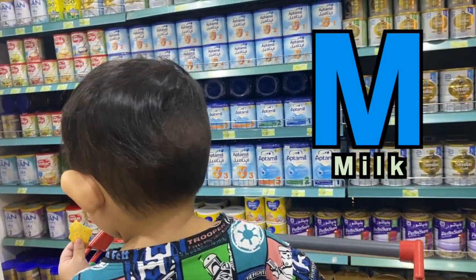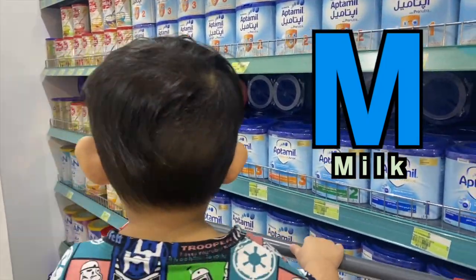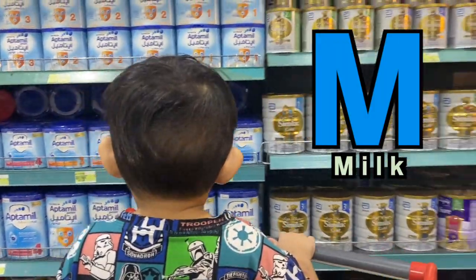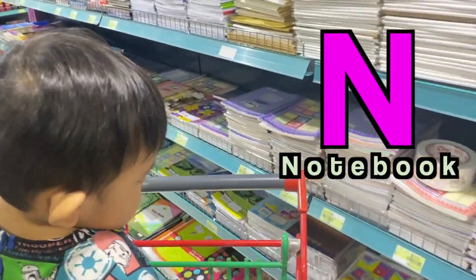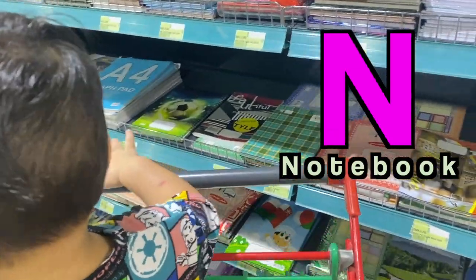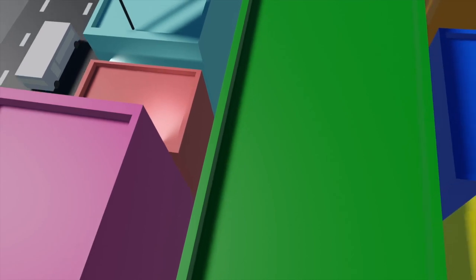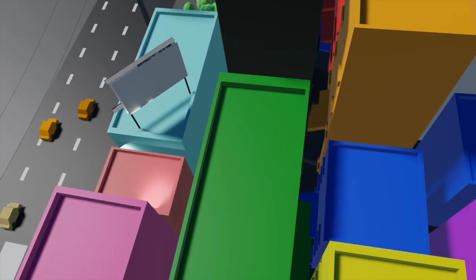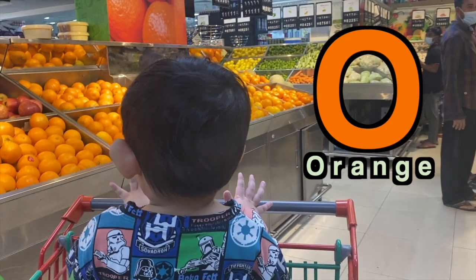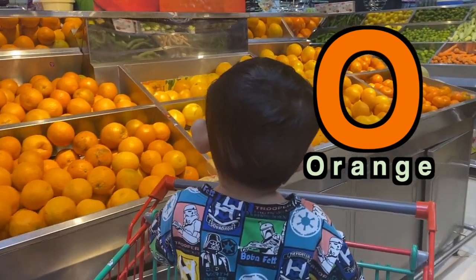M is for milk. Milk. N is for notebook. Notebook. O is for orange. Orange.